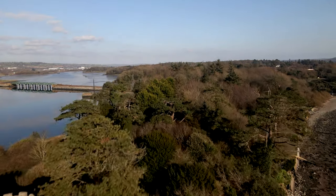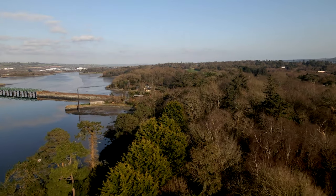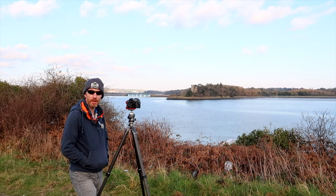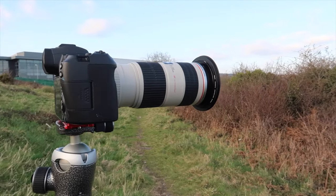Now, we are at the start of March right now, so spring is just starting. You can't see any real sign of that in the vegetation that's on the island. But nonetheless, it's still a beautiful location to be able to get some photographs. I have my 70 to 200 on today. I'm at 200 mil, so I'm zoomed all the way in.